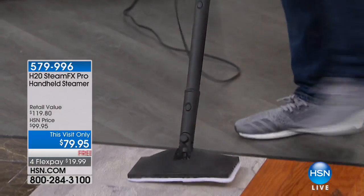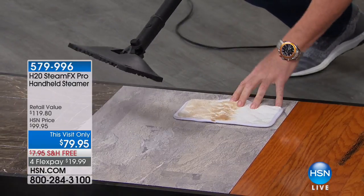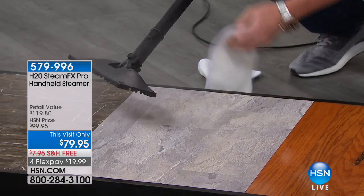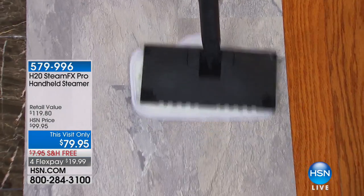I'm actually going to use my toe right here. You can take the pads. They go in the washing machine. You can use them over and over again. There's no need to use any chemicals. We give you three pads. I mean, I can continue to use that pad. I'll put a fresh pad on here.